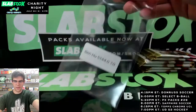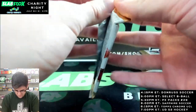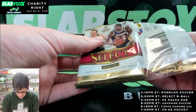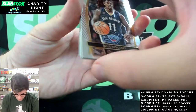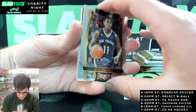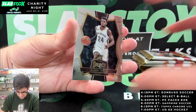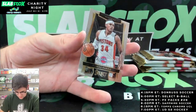All right, 7 for Ben H. Yeah, it does be like that sometimes. Not every box can be a winner. Otherwise, there'd be no more packs to ever open in the history of the world. Got a multicolor. We got my guy Drew Holiday to start. Please play well tomorrow night. We got Marquise Chris, multicolor rookie, Buddy Hield, premier rookie, Derrick Rose, and a Tobias Harris.